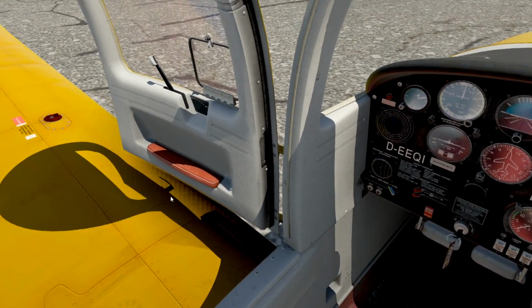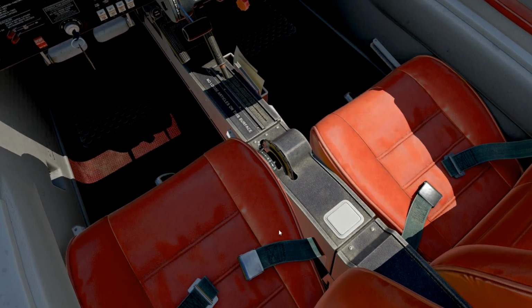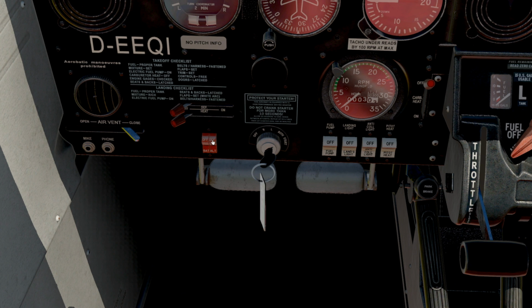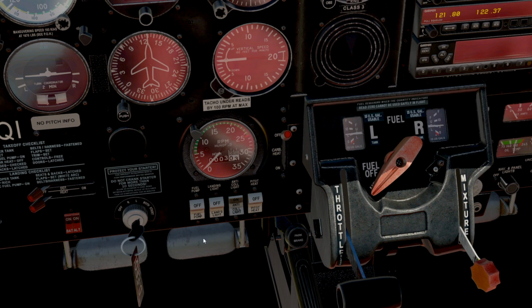Nothing bad's going to happen. Okay, and welcome to the cockpit. I'm not going to go through the checklist. I'm just setting the trim a little bit nose up, and we're going to switch on the master, and we'll switch on the collision light. I want to show you a few things before I start up.